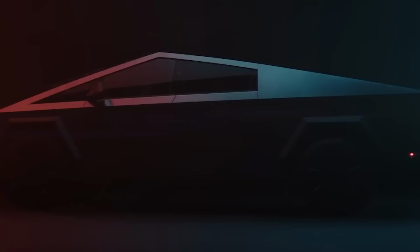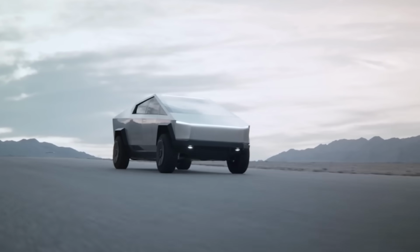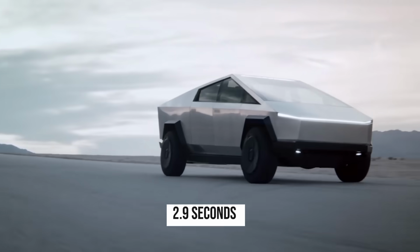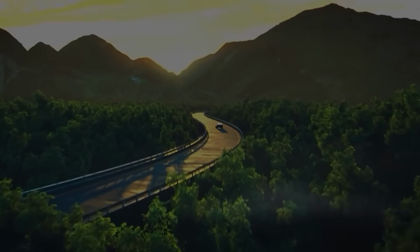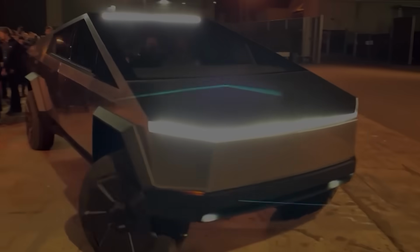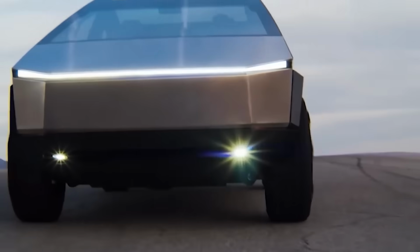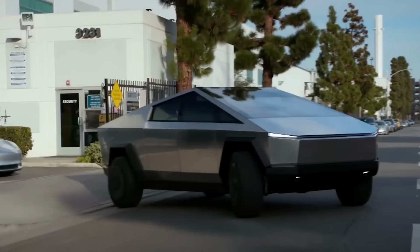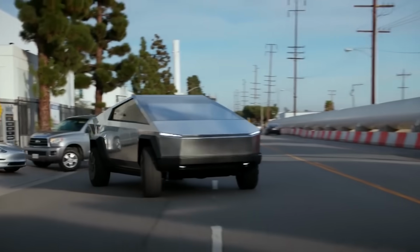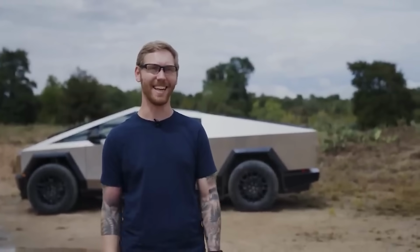This truck boasts impressive performance numbers for its class, and it can accelerate from 0 to 60 in as little as 2.9 seconds with the tri-motor version, which is faster than most sports cars. Also, the Cybertruck has garnered so much demand that it seems to be the only truck that makes sense in the market right now. This is a truck that's got several innovative features that enhance its utility and versatility, and that's the reason why several experts are speaking so highly of it.